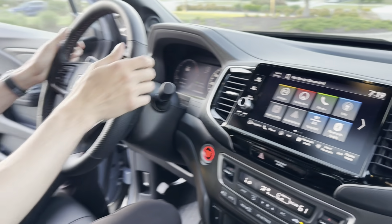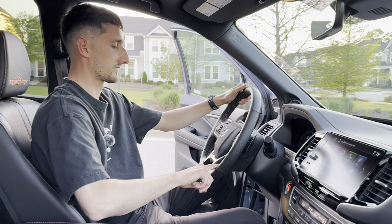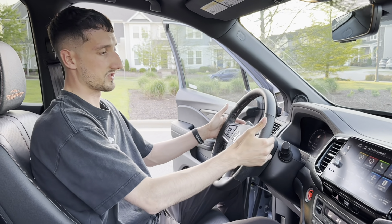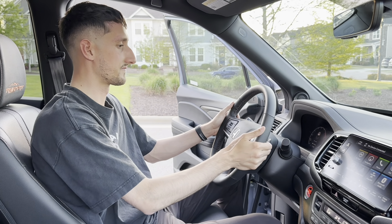Now the steering wheel is wrapped in leather as well, and it has the orange stitching across the top and bottom. These buttons right here are going to have your cruise control, your forward collision, and your lane keep assist. There's also paddles behind the steering wheel so you can upshift or downshift this transmission.